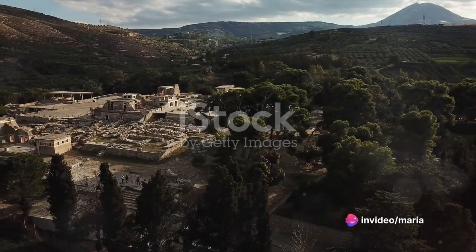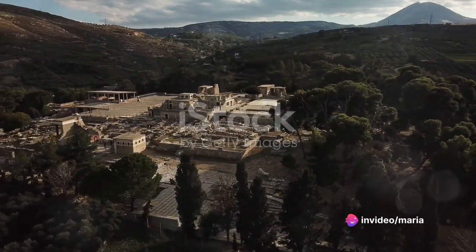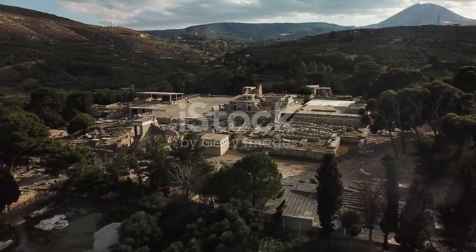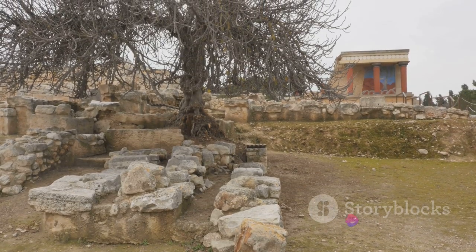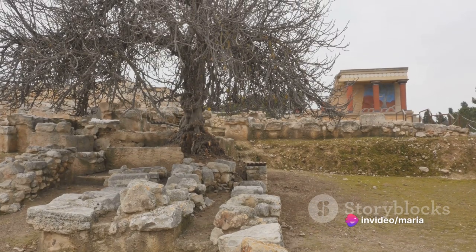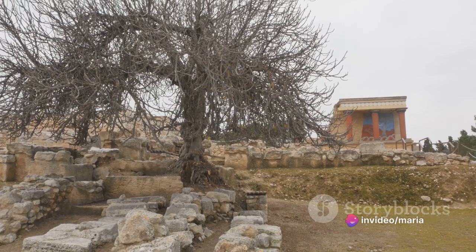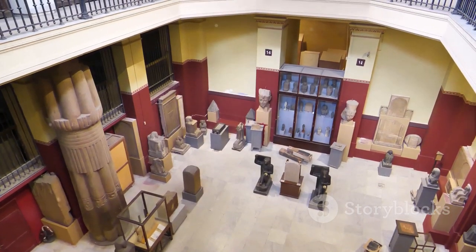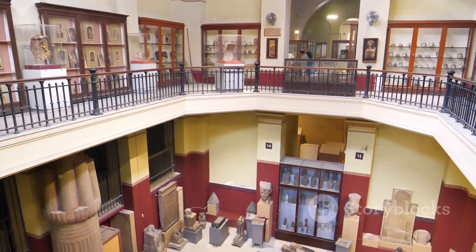Crete's archaeological heritage is a treasure trove of history, culture, and civilization, spanning millennia. Each site, from the ancient city-states to the Minoan palaces, from the Roman ruins to the Byzantine structures, tells a tale of the island's rich past, offering us a unique window into the world of our ancestors. These sites are not just relics of the past, they are a testament to the enduring human spirit and the civilizations that have shaped our world.